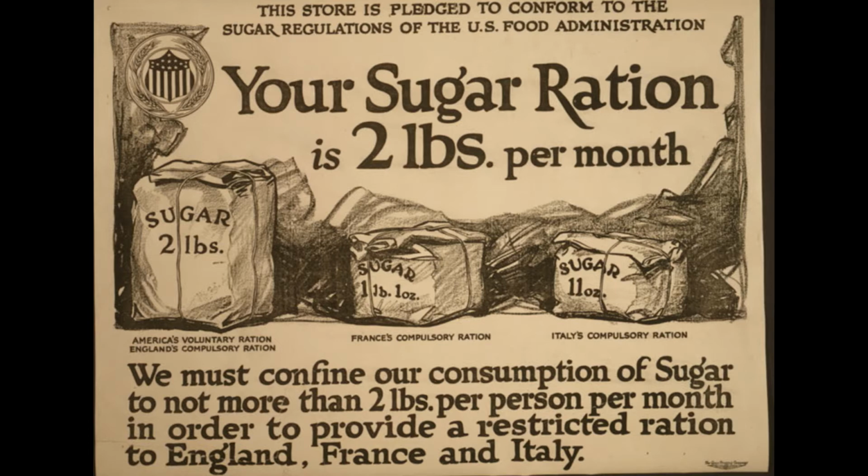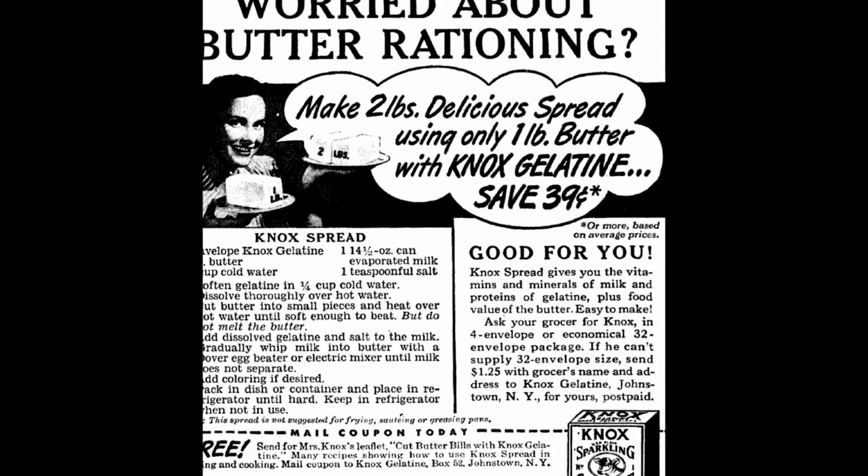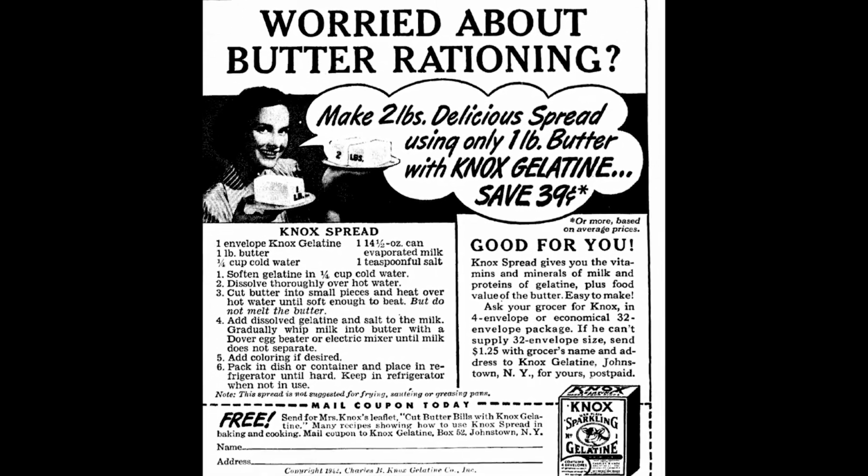Sugar, imported from the Japanese-occupied Philippines, became the first food item to be rationed in May of 1942. Butter, margarine, shortening, and other cooking oils were added to the ration list in March of 1943. Dairy was also rationed, along with cheese and canned milk.